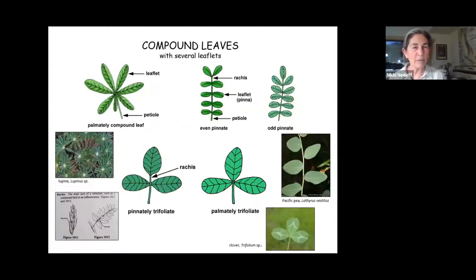Okay, now compare those with what are called compound leaves. Compound leaves, it's not just one leaf together. This is one leaf of like a lupin. Here's a series of lupin leaves. Here's a lupin leaf. This is one leaf. This is one leaf of any kind of pea, like a pea vine or a sweet pea or a bean. This is one leaf of a clover, perhaps. This is one leaf. Now, how do I know that?